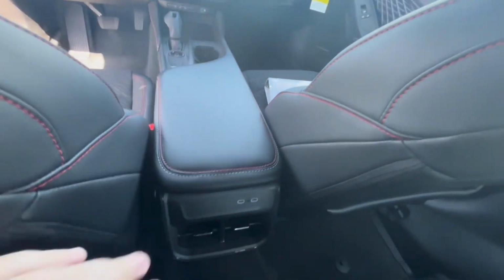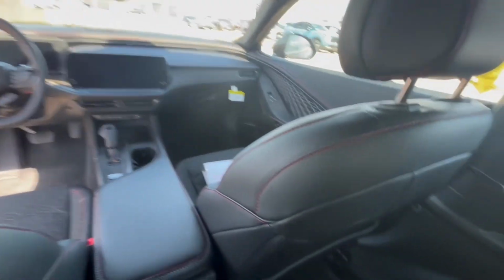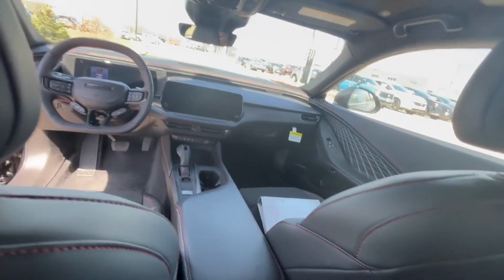I have 2 rear AC vents as well as 2 USB-C ports, no cup holders back here. Or actually, there are cup holders back here. They are just in this little armrest that you can see right there, and I really do like them.